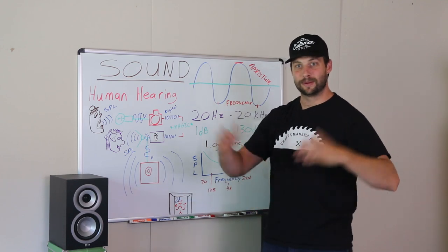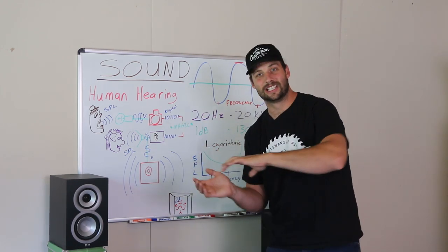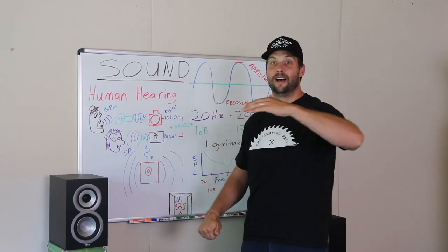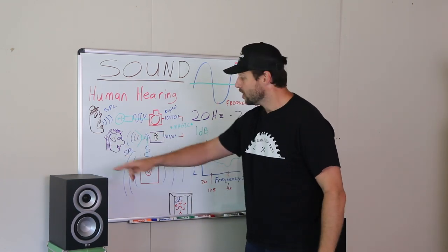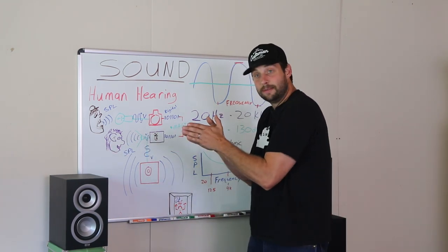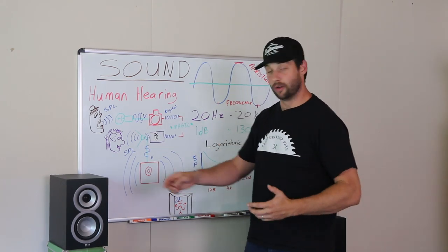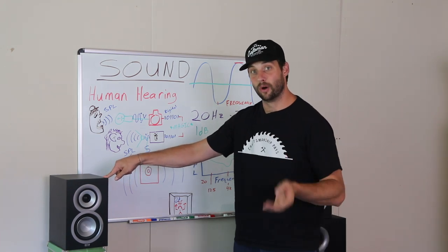The low frequencies, because the wavelengths are longer, are not going to go in just a straight path. They're going to emit just as much off the backside of the speaker as off the front side. In fact, this is a bass reflex speaker, so we actually want that proximity to the wall to help the wall amplify those low frequencies. It makes this speaker much more effective at those low frequencies.